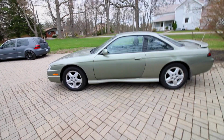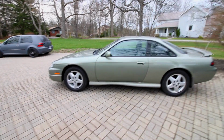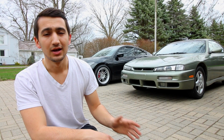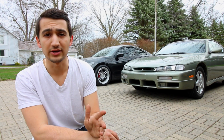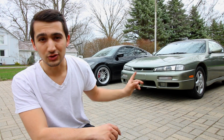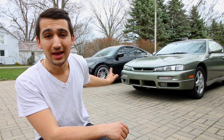Now, this configuration is front engine, rear wheel drive, whereas my Honda Accord was front engine, front wheel drive. The difference between this and that are quite night and day. Both cars that I have behind me are very similar, but the biggest difference between the two is age and the drivetrain. They both have the same amount of displacement in their engines, they're both 4 cylinders, they're both stick. But because the 240, the Nissan that I just picked up, is rear wheel drive, it drives completely differently than the Accord.